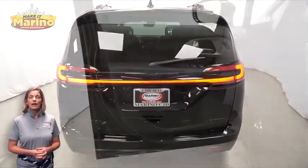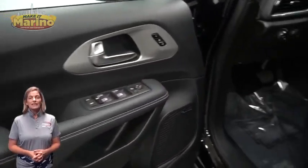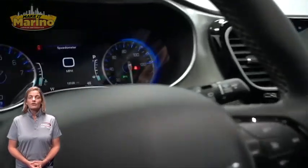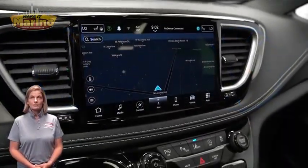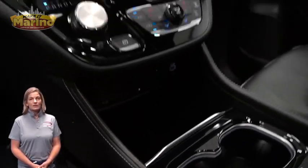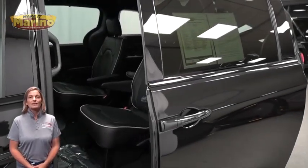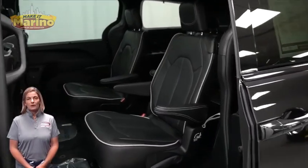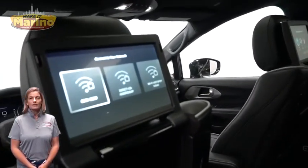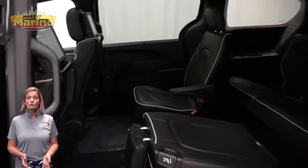360 surround view camera system, heated and ventilated front seats, heated steering wheel, 13,000 miles on the odometer, 10.1-inch touchscreen, navigation, heated second row seating, dual pane panoramic sunroof, seat back video screens, power liftgate, 3.6-liter V6 engine, and so much more.